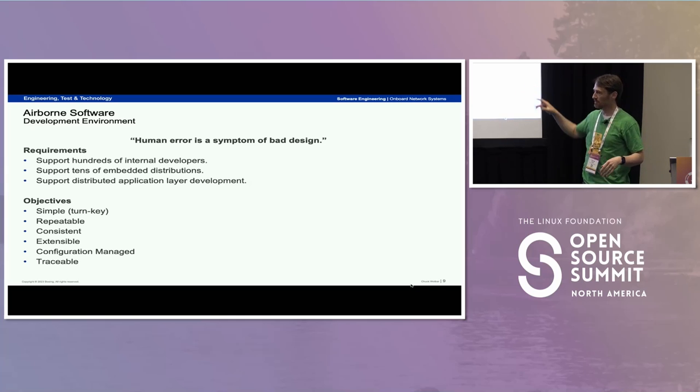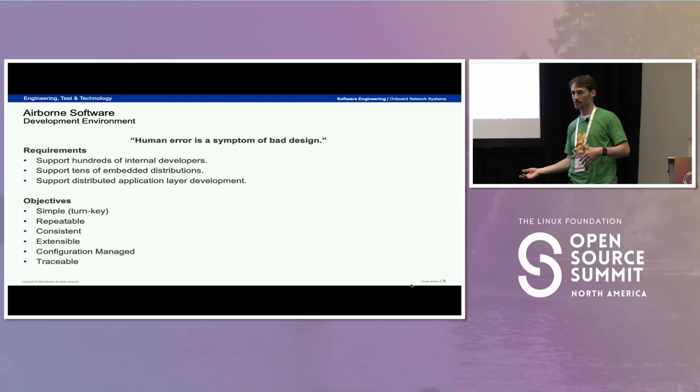It's got to be simple and turnkey. I have to be able to tell a brand new developer, in a couple of steps, how to deploy and build. It's got to be repeatable. Two developers have to get the same result. This isn't just creating the same binary, but two developers should be able to work from the same set of documentation and get the same result, because I use a Mac, and some Boeing engineers use a Windows machine.